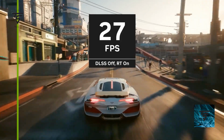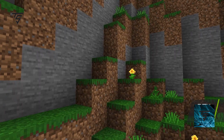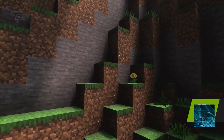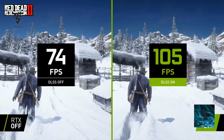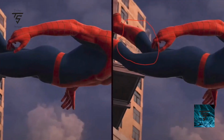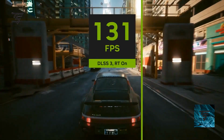DLSS is nice, since it launched it's been pretty nice. But with DLSS you get frame tearing and stuff, and it's not native. Basically, you're upscaling the images, so it looks worse. But let's just see how the 50 series performs. Judging from this, the 50 series will have insane performance. The RTX 4090 was not able to push even double-digit, playable frames on path tracing, which is a bad thing to see from this generation of graphics cards. So that's it regarding NVIDIA.